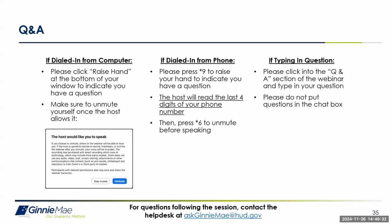And as a quick reminder, Ginnie Mae is looking not for the actual status of the loan. Each month, Ginnie Mae is looking for the default reason code and whatever action codes and dates that happen during the month.